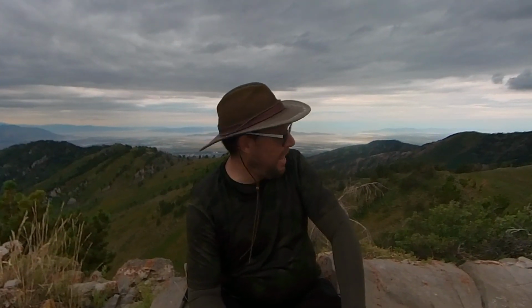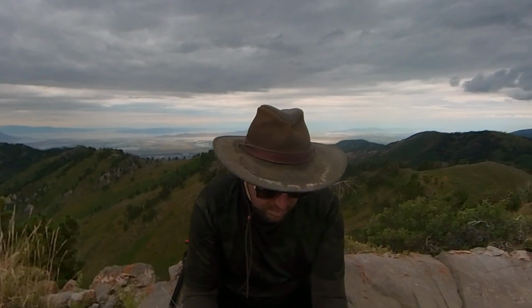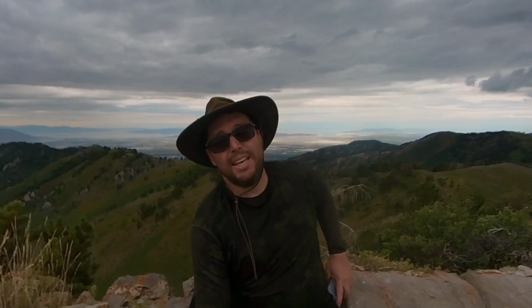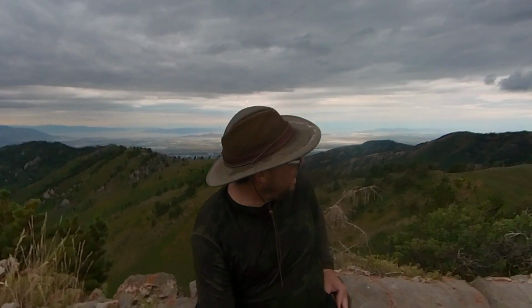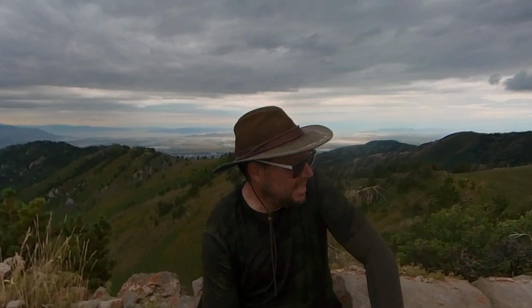From where I parked my car, it's about 5.5 miles to this point, and I think it's about a 2,000 foot climb. Yes, it's in fact exactly a 2,000 foot climb from my car. But that's not exactly a straight 2,000 up. It's a lot of up and down, so it's not quite as easy.